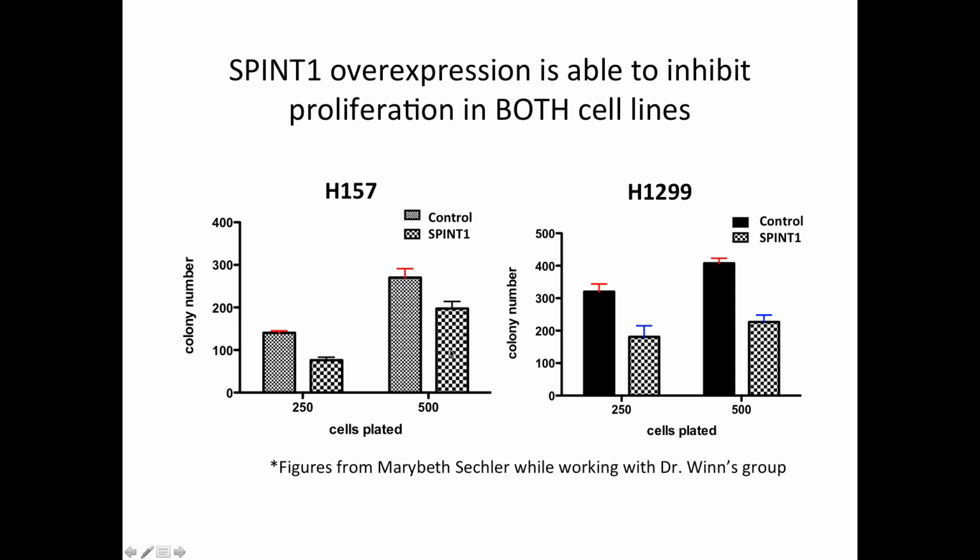And here's what's cool: some of these cell lines have lost JUP, but when you put SPINT1 in, which might act as a mediator for JUP, you have reduced colony numbers. You have less proliferation, in both cell lines, regardless of whether they had a wild-type copy of p53 or not. Now that we know the network that JUP is in, we can use SPINT1 maybe to manipulate that, to reinstall the anti-tumor effects in these cells.